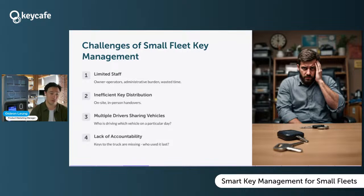And that leads to inefficient distribution of your keys. So if you're doing everything yourself, or maybe you have a designated fleet manager, usually they're required to be on site, either supervising drivers picking up keys or even facilitating the handovers themselves. And that limits when drivers can come get their keys. Sometimes they might have to wait for someone to show up.